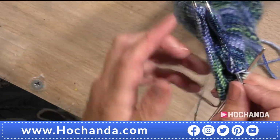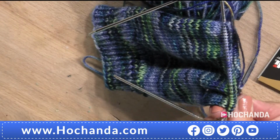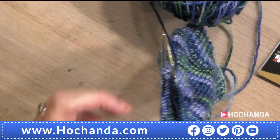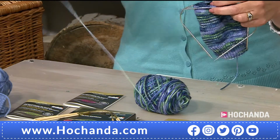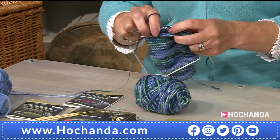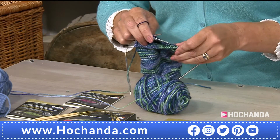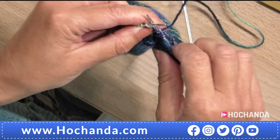And then because you've got the stitches split across the two sides of the needles, it's really easy to separate them out. So the other great beauty of them is if you're dividing your stitches up for the heel part of the sock, you're obviously only working on half the stitches at that point where you're doing the heel flap and the heel turn.